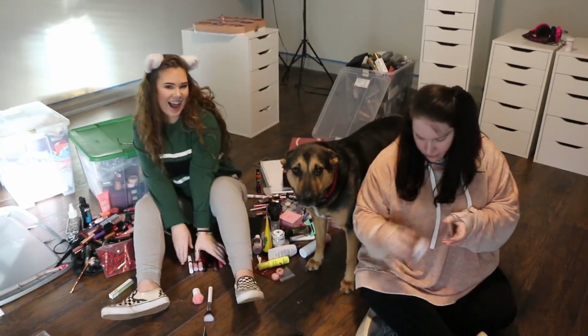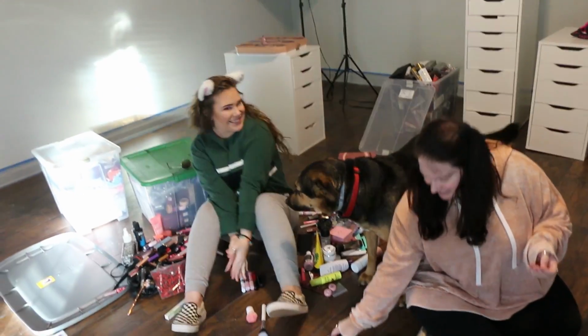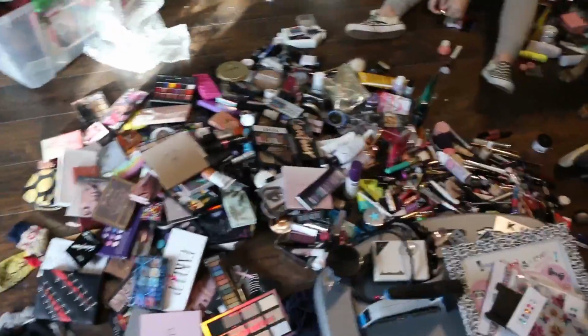This is everything just pulled out of my drawers. And my friends are helping me. It's me, Leah, the star of the show. So we're trying to separate everything into categories now. So yeah, this is basically just a giant mess.